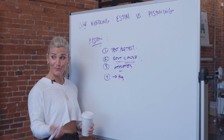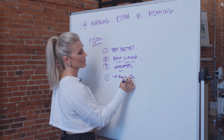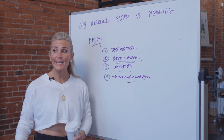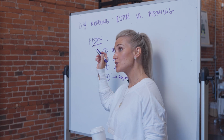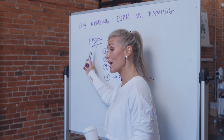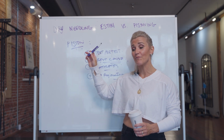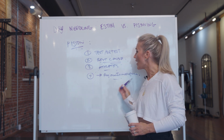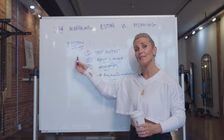The very last reason I choose pistoning is that regional interdependence model. Because as I said earlier, I can't prove to my patients quickly enough with the Estim by treating a regionally interdependent area as I can with the pistoning. So eventually, back to clinical scenarios, I don't want to neglect the fact that Estim has a very high value to our patients. But early on, I'm going to find the secret sauce to get them better faster if I do the in and out technique.